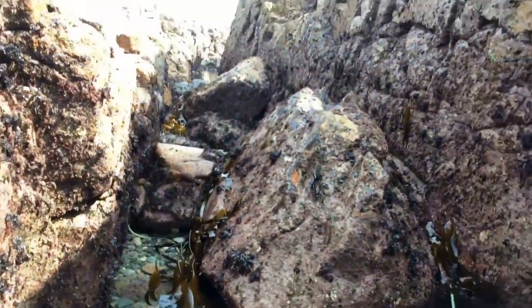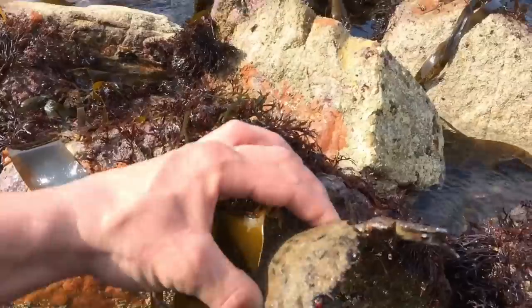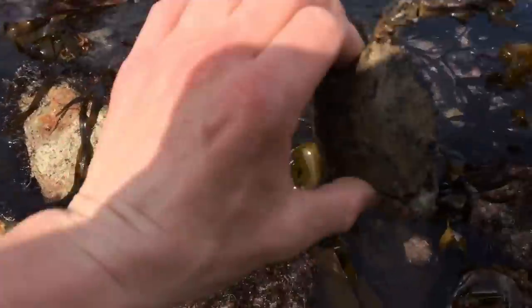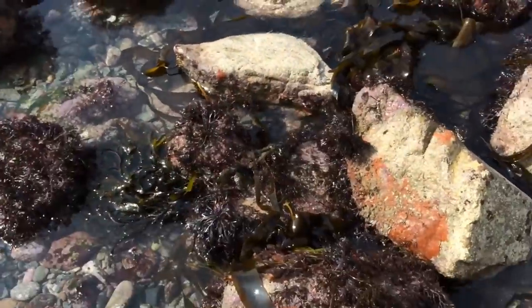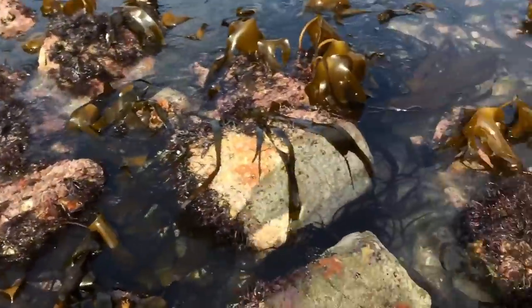As you can see, we're in a huge gully. Just here looking around, found an undersized ormer there, and check that for a lady crab. But it's pregnant, so we're gonna throw him back. We don't keep pregnant stuff. The little ormer there, I'm gonna flip the rock back now. And hopefully we can find a decent one.